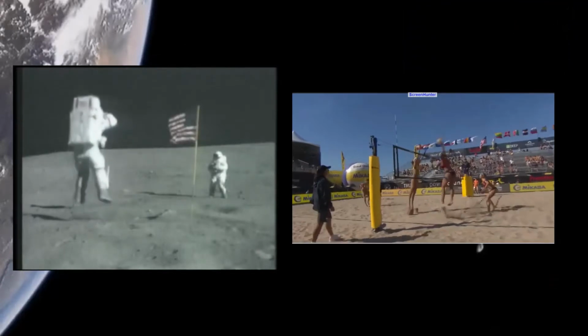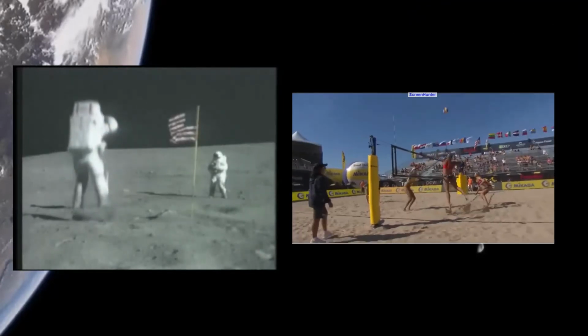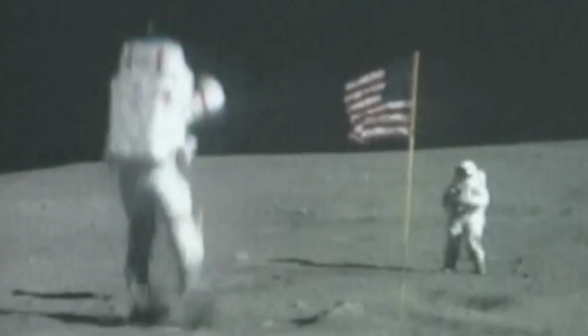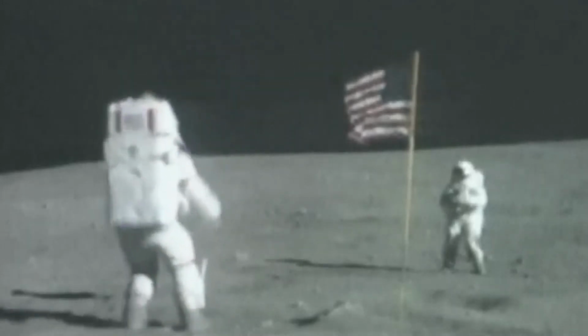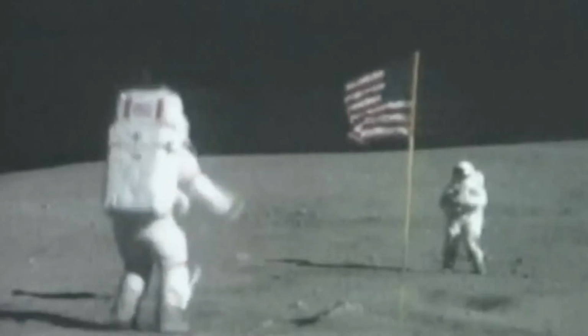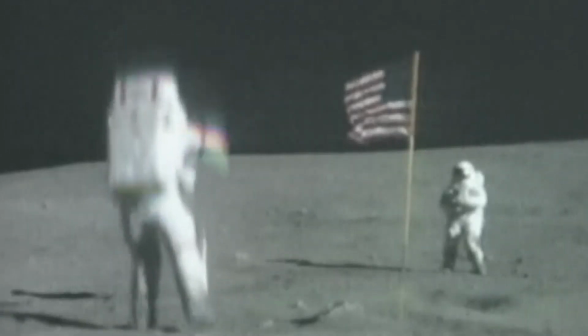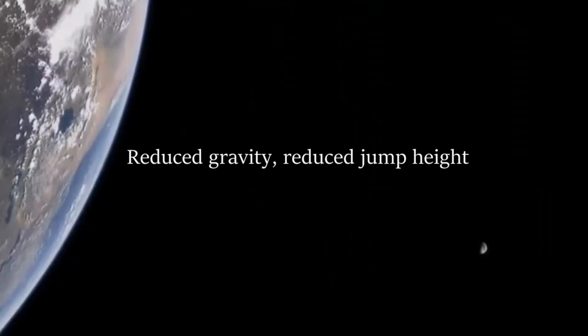It is simple. If two bodies are propelled upwards at the same time, but one of them comes down later than the other, then it can only be assumed that some external force has been applied. In this case, the wire supporting the astronaut. That is simple, indisputable physics. You can clearly see what I consider to be the ultimate proof that NASA is faking gravity in this video so far. Reduced gravity, reduced jump height.